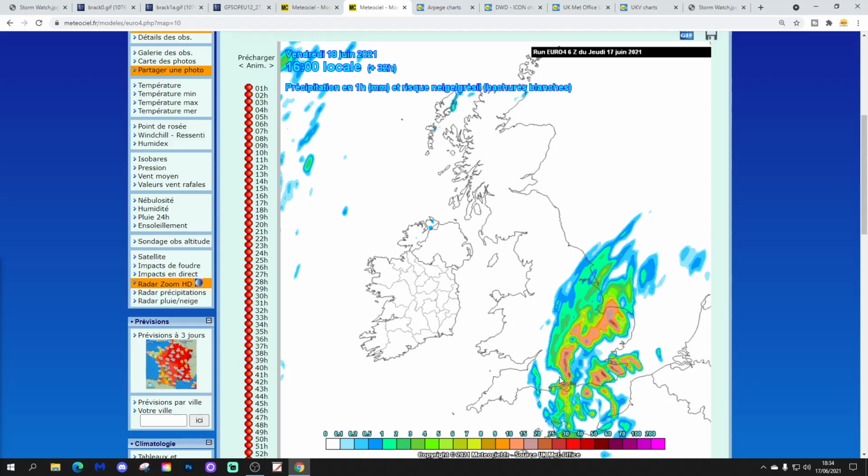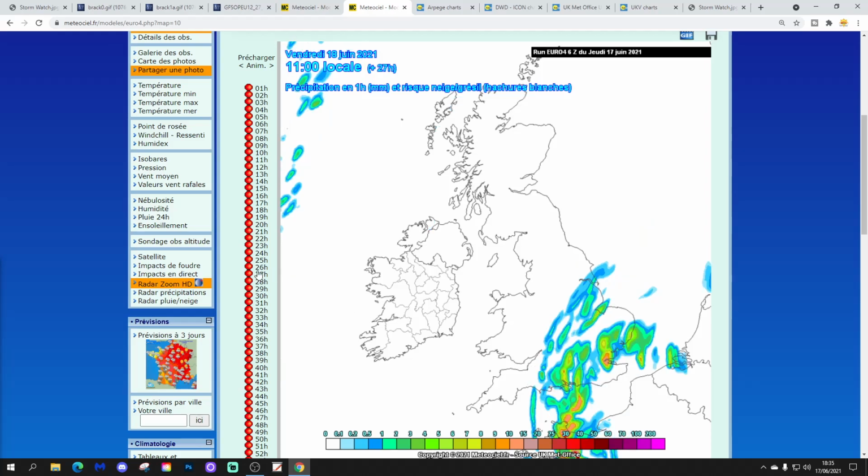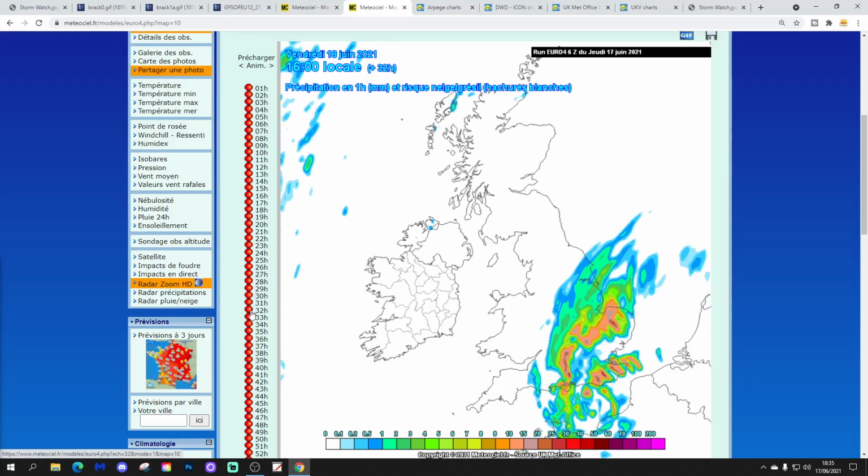Some of those downpours could well be giving up to 50 millimetres of rain, a couple of inches of rain in a short time frame. So there will be the risk of localised flooding with that, irrespective of whether these downpours contain lightning and thunder. I suspect some of them will do, but irrespective of that, there is going to be some very torrential rain around tomorrow in the south and the southeast, if that is correct.